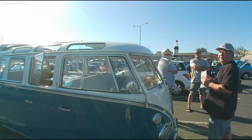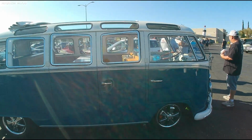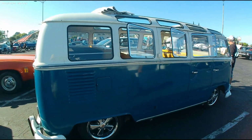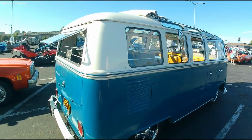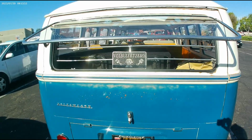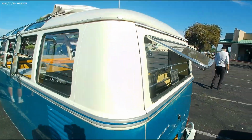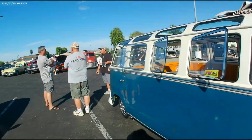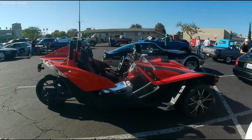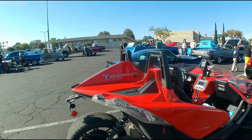Little VW bus action. It's got the air conditioning on even. Got enough windows in this thing. No matter what you want to see, you can see it. Somebody had one yesterday. 100,000 for one of these? You betcha. Well, that's a VW Vanagon. One of these things goes for 100 grand? That's crazy. Must have been dialed in. All right, what else we got over here? Of course, we got the old Slingshot. Get you wherever you need to go. That's for sure.